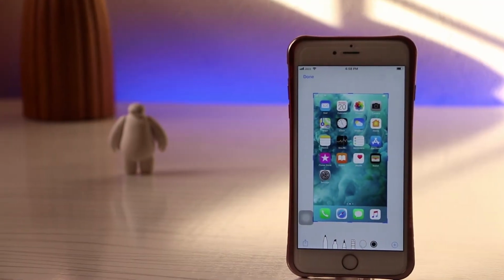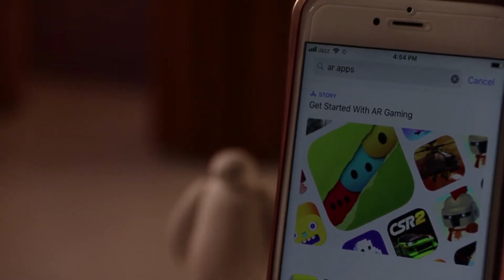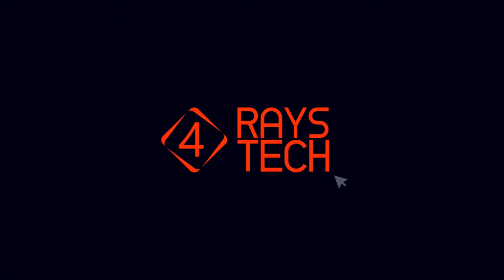Today we have the top 10 hidden features in the iOS 11 update. So if you have the Apple iPad or iPhone, update it to any iOS 11. Unlock it right now and let's try these few features out you may not know.